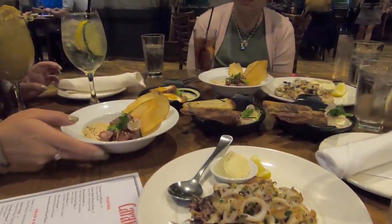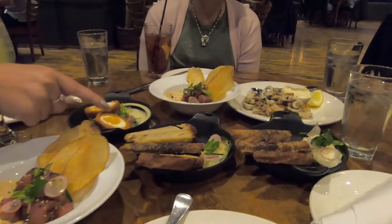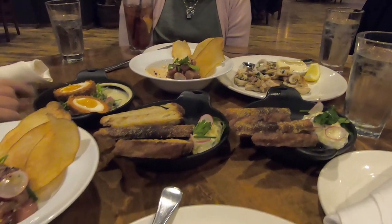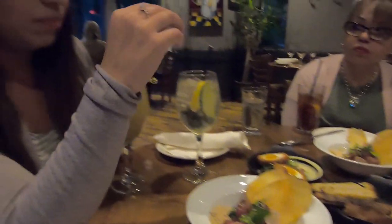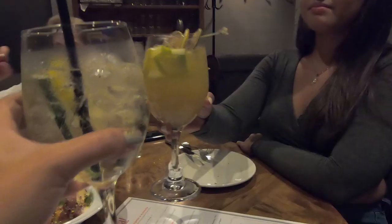And then moving on to the starters, we have three different ones. We have the Calamari, then we have a poke bowl, we have the ricotta and sourdough starter, as well as their chorizo appetizer, which is actually a hard-boiled egg wrapped in chorizo. So it all looks really, really good.